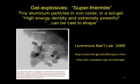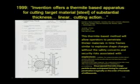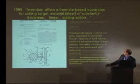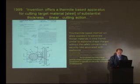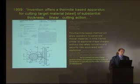They're like a clay. Lawrence Livermore Lab did research on this, and this invention offers a thermite-based apparatus for cutting target materials. You pack the thermite in here, and you ignite it, and it comes out and is forced through, melting the structural steel element in fractions of a second, almost as effective as high-energy explosives, RDX and C4, which are more common in classic controlled demolitions.